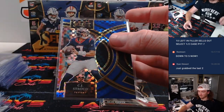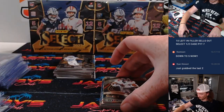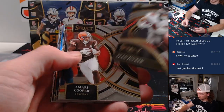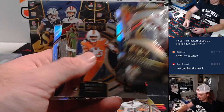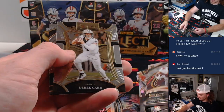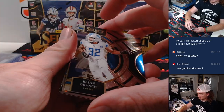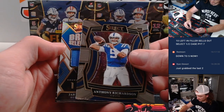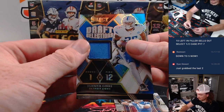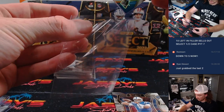96 of 149. CJ Stroud. Got the watercolors and now the blue, 149. There's Achan. Snapshot silver JSN. Brian Branch, DJ Johnson, there's a Richardson, and there's a Gibbs. Rookie relic. Going to Detroit, and Leonard.